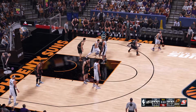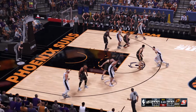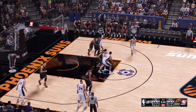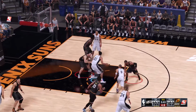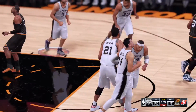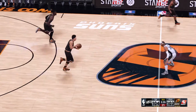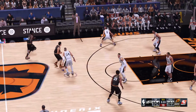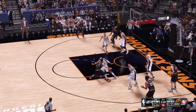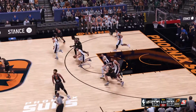Now here's Parker. Kicks to Green. The feed to Duncan. Diaw, the screen. Unloads from 9, and that's off the glass and in. That's now 22 points for Tim Duncan. The Suns trailing. Here's Booker. Unloads from 13. Tony Parker grabs the miss.